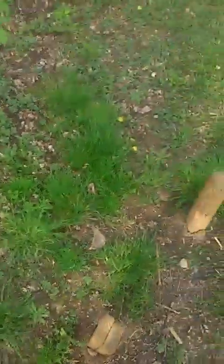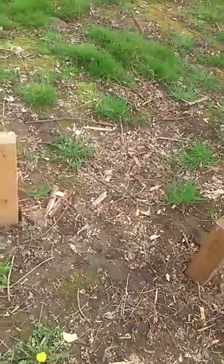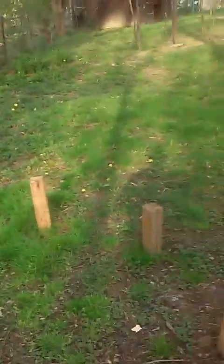So I got 8 posts here, like posts in the ground. They're not in super deep, but they're in deep enough that you can stand on them. I mean, they shift a little bit, especially this one, because the boards weren't cut right, so I had to put it in offset, and it makes it really twisty and wobbly.